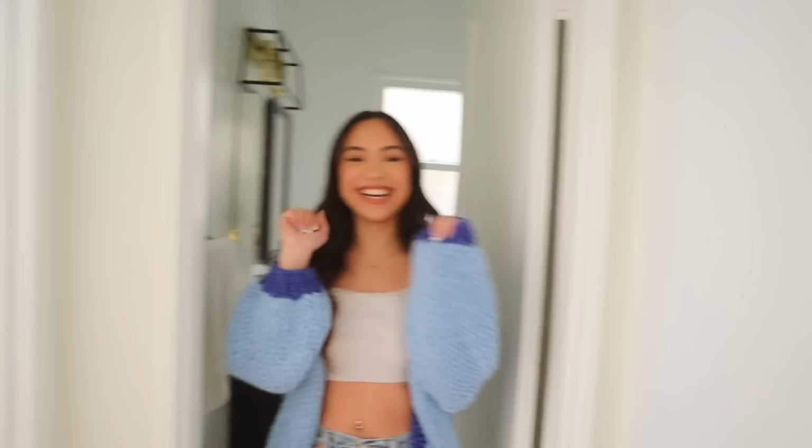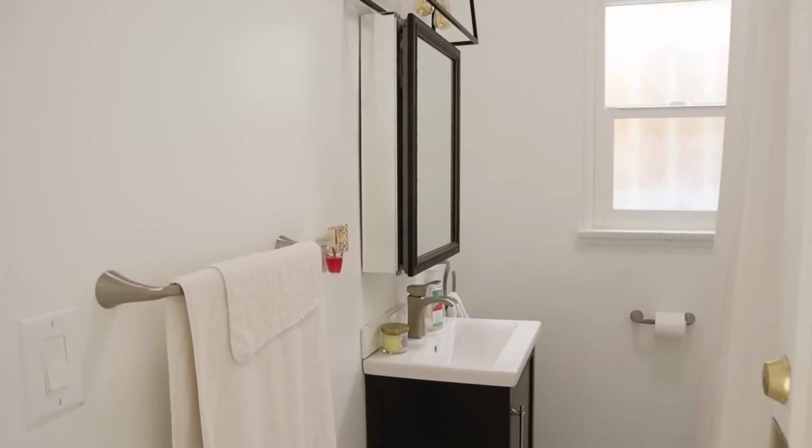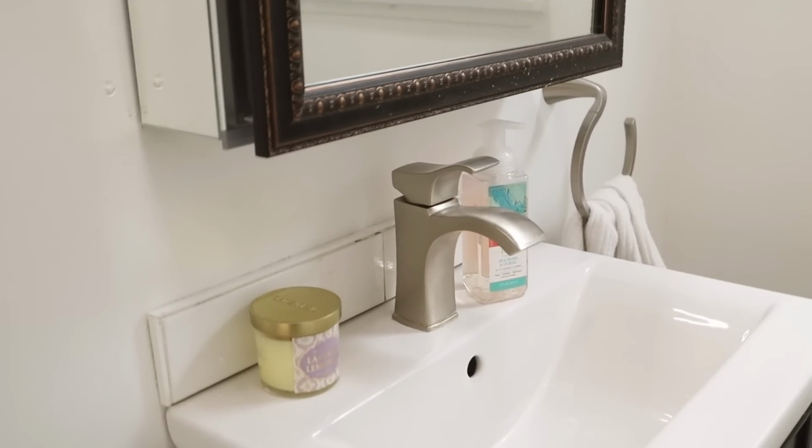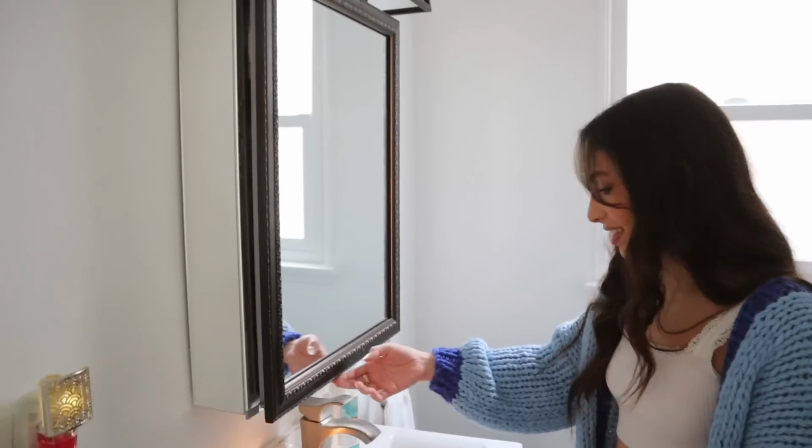Okay, so now we have the bathroom. It is not super roomy in here. It's a small bathroom. We have this little candle right here. This is from Target. It smells really good. This is the first time we've ever lit it. We have this little skincare cabinet, and that's about it for the bathroom.